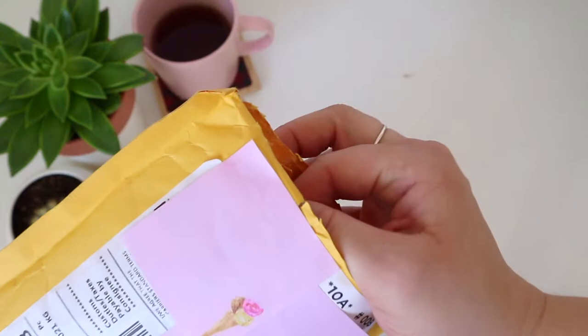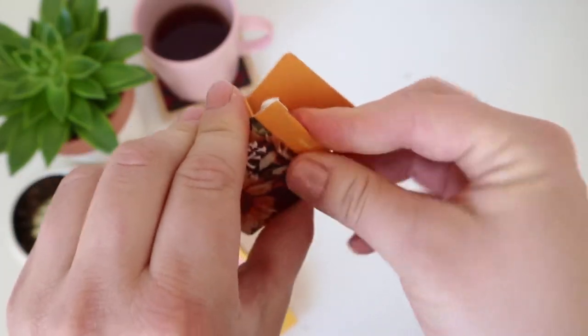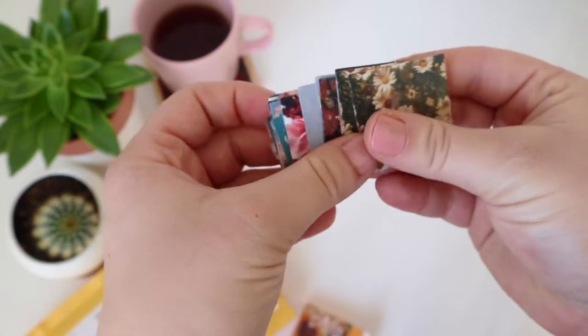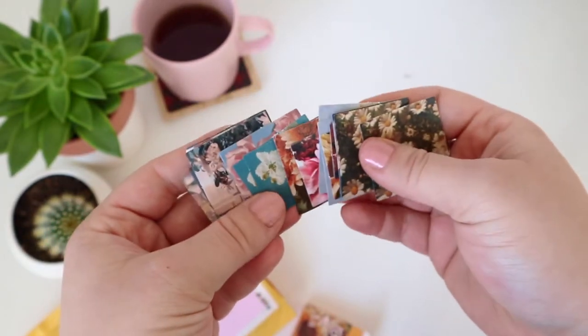So this is the other package I got from Gift Smiley. I got this set of flower stickers, and I love the aesthetic of the little box, but I always struggle getting the stickers out and back in. But these boxes do make my stickers look really nice and organized, so I'm willing to put up with it.